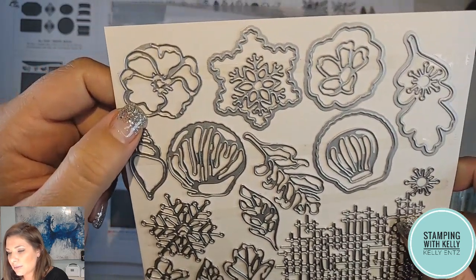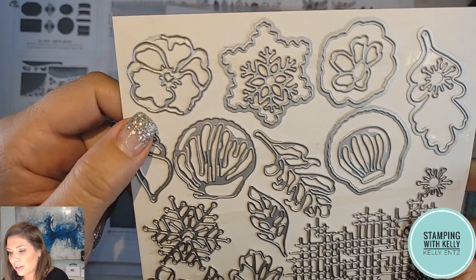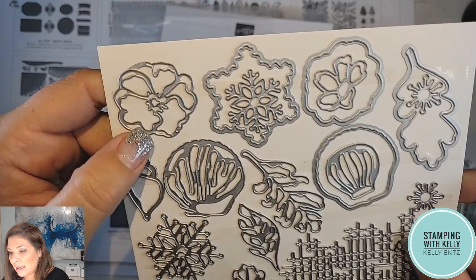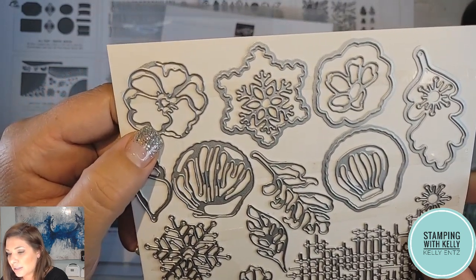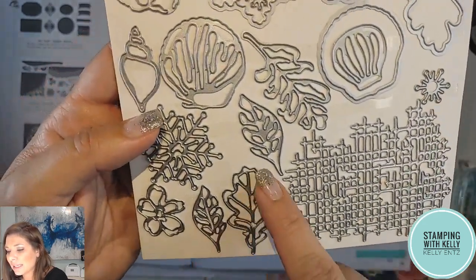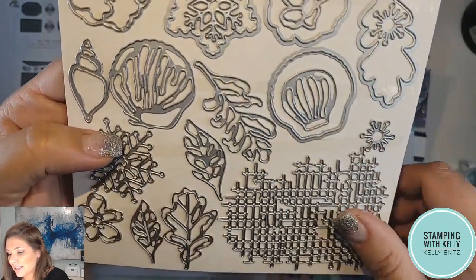And if you put adhesive sheets onto the back of your cardstock before you die cut it, it turns it into a sticker. So it doesn't matter that it's finely detailed. You don't have to worry about using a liquid glue to try and glue it down. You can just pop it right onto your paper because it's turned into a sticker. Same thing with the leaves. You've got flowers, you've got seashells. I just love this pack.